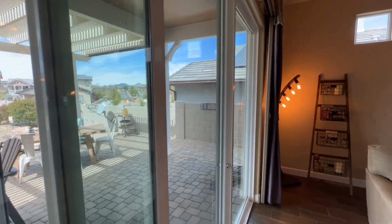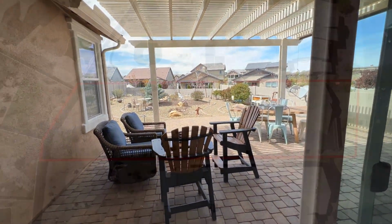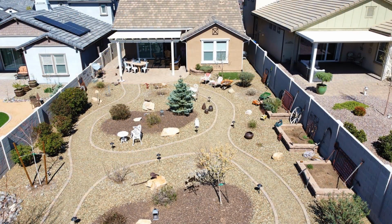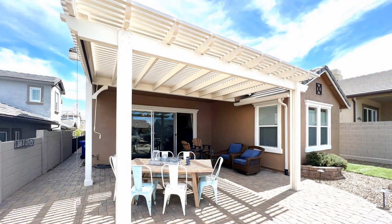Now we're going to take a look at the backyard. The first thing to note is that the backyard is actually really big. This is an overview of the lot itself. It's very deep. So you kind of have your own little park area here in the back. Here's a view toward the house from the back of the yard. And a back patio with a pergola. You can see the entrance around the left-hand side toward the front of the house, all pavered out.